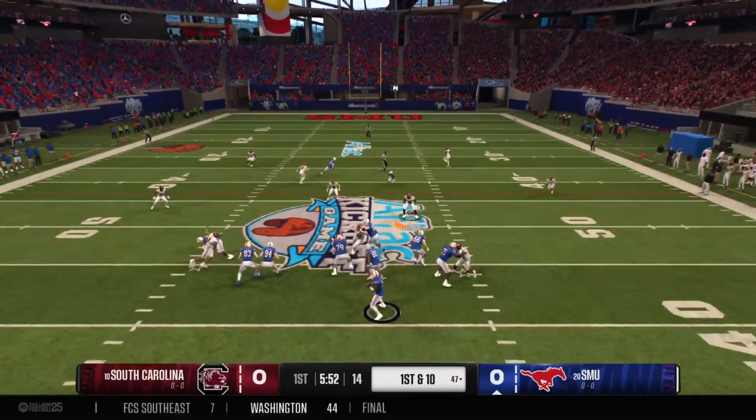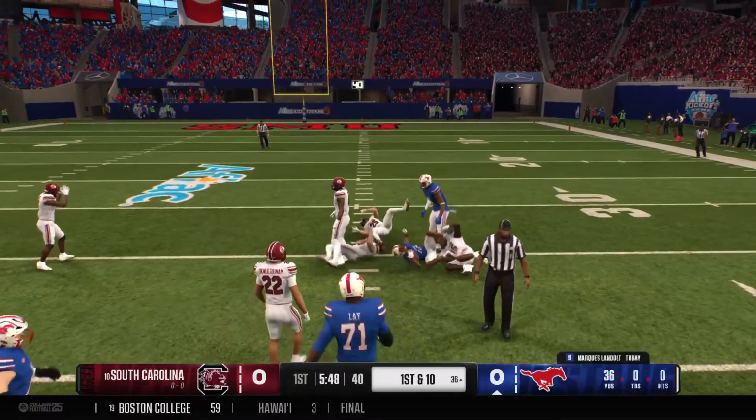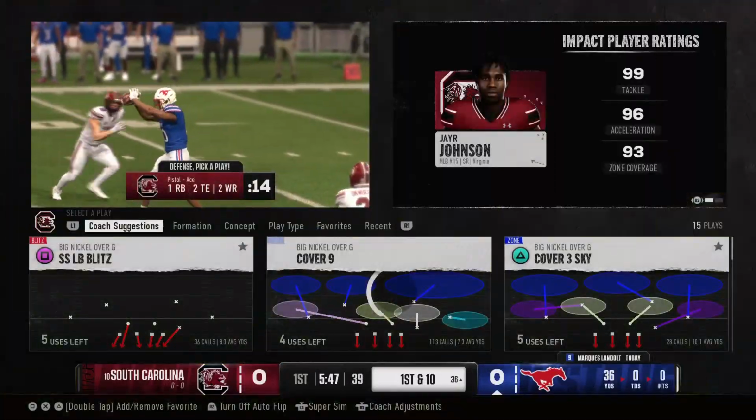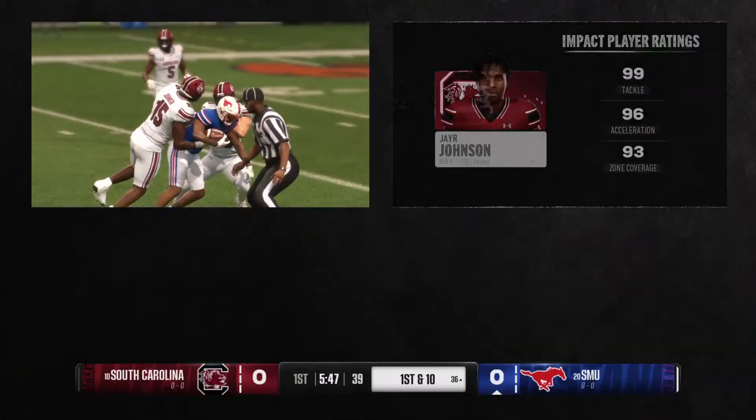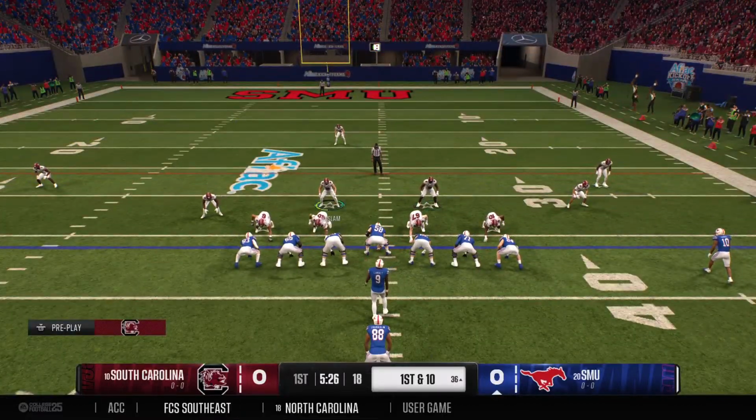Use the play fake, now to throw. Right down the middle. Complete downfield. He knew exactly where he wanted to go with that one, and they've got enough for the first down. And the Mustangs come to the line with a new set of downs.